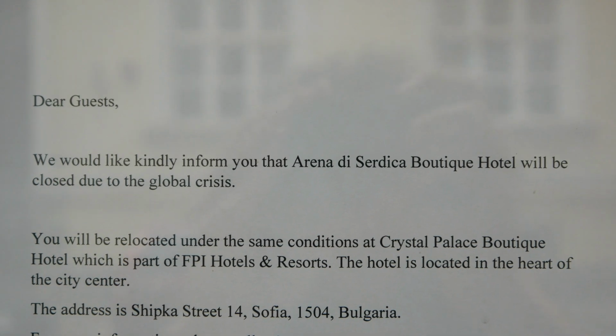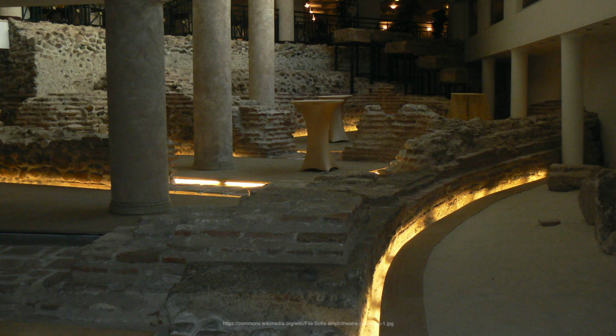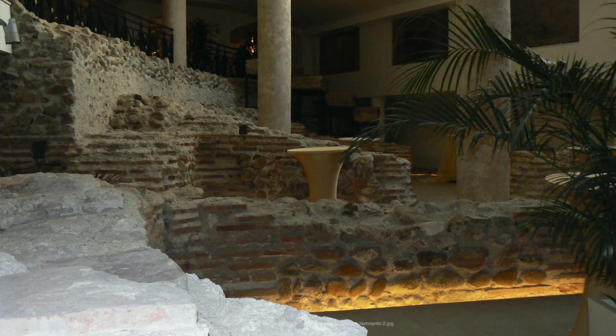And when we do, maybe the hotel that houses the amphitheatre will have, well, if not reopened, there'll at least be a way for people to see what's inside, because it's currently holding the amphitheatre ruins hostage.